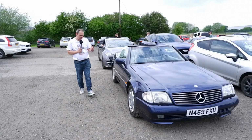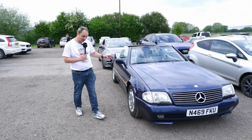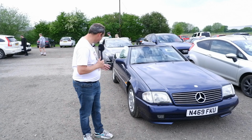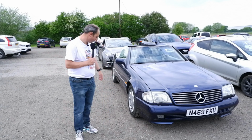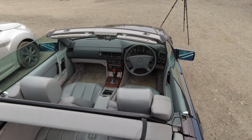The car that succeeded that was the Mercedes SL R129. I actually really like these cars. I think they're a much more streamlined affair than the car that preceded it, and I think it's quite a timeless design as well. They don't seem to get the same recognition as the earlier ones, but yeah, I really like these.